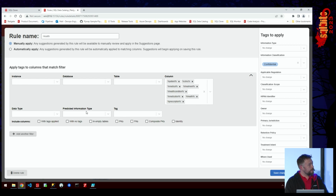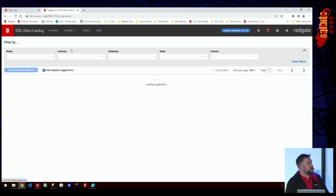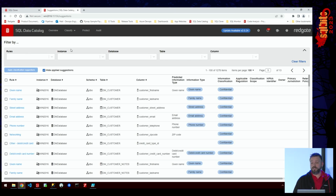The other one, just outside of the naming conventions or the data types, predicted information type. So effectively running through a sampling of the contents of the column and seeing what pattern we can match to it. Being able to see if, for example, it's something at something.something, probably an email address. Being able to generate that sort of content out of there as well, also especially valuable and helps with those less clear column names. Once we've done that, we can either automatically apply those or we can manually apply them. And they're going to come out as a whole bunch of suggestions. And you use this in the first instance to really refine the framework that you want to have.